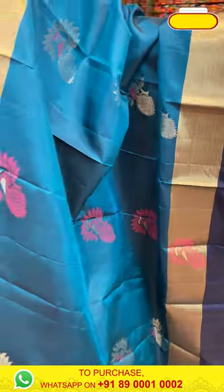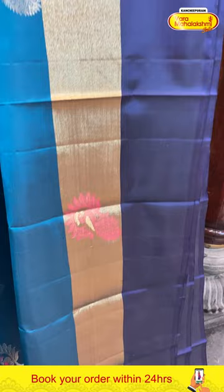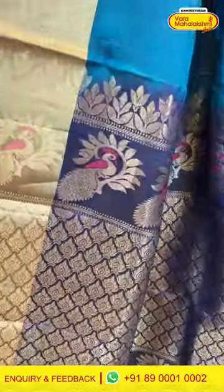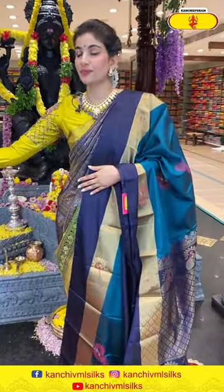Simple silk fabric, and I love the design, very comfortable sari. Along with it we have a golden stripe and a navy blue color border. The brocade pallu with this sari. And we have a blue color blouse. Beautiful sari. Let's see the detailings for this one.